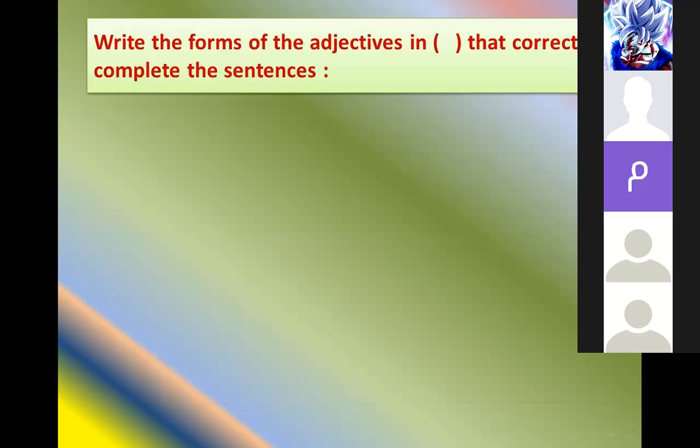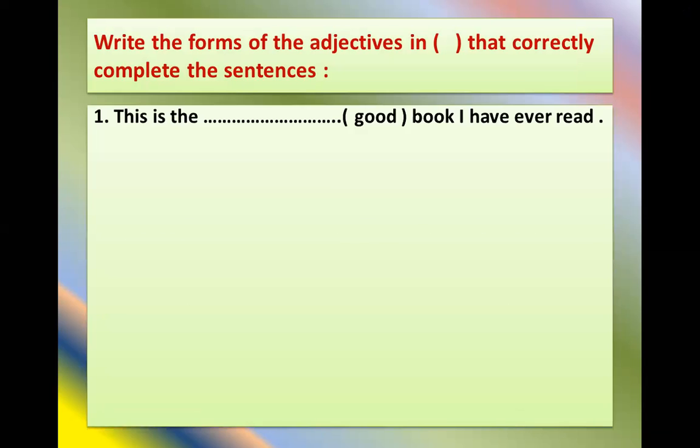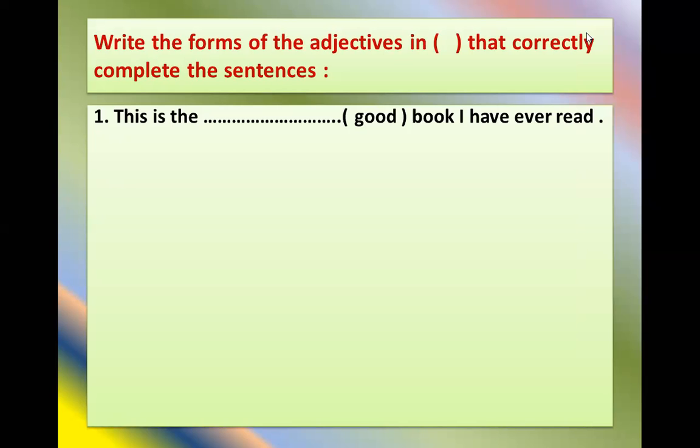Find the forms of adjectives between parentheses that correctly complete their sentences. What do you think about number one? This is the good, between parentheses, book I have ever read. Yes, Omar Zamzam, what do you think about it? How can we change good between parentheses into the correct form? This is the book. How can we change good here? Is it comparative or superlative form?